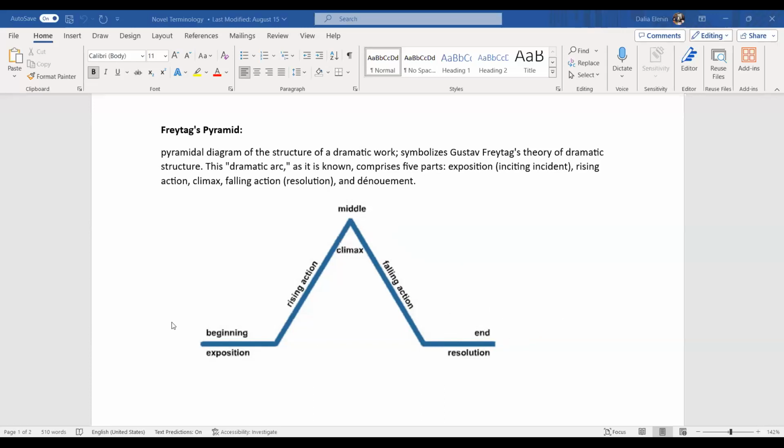So see, what I told you now is just an oral story that I just made up out of nowhere, because I just followed the pyramid, the diagram that you can see. Any story in the world, any literary work would definitely fall into this cycle. Okay, easy?